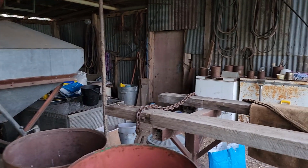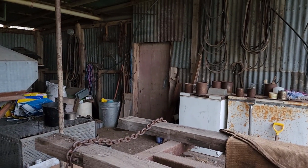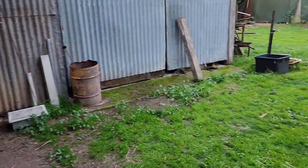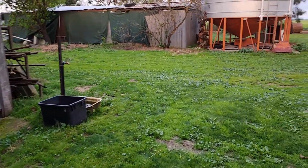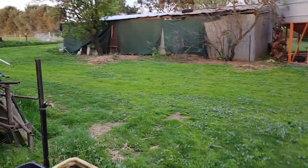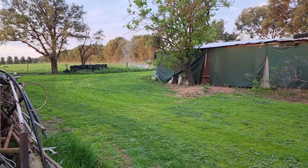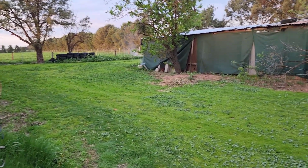I did clean out the old cow shed over there, got a lot of scrap metal and stuff out of there. We won't go in there at the moment. It's a bit dark, you won't be able to see much. So lots been going on, lots of just organising. We did have the bonfire going. It's still smoking over there, as you can see. So that cleaned up a decent amount of stuff.